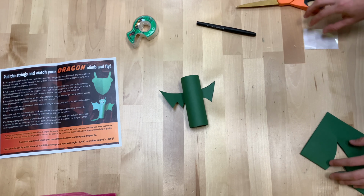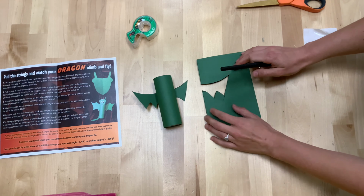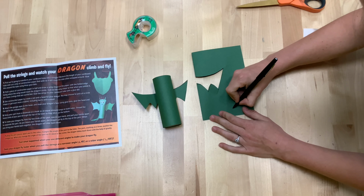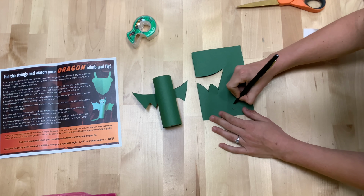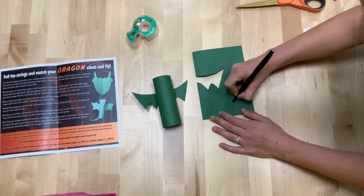Our next step is to make our dragon's head and tail. So again, on this same piece of paper, I'm going to draw a dragon head, and I'm just going to do 2 little horns and kind of a triangular face.